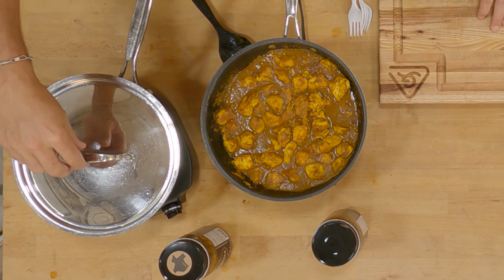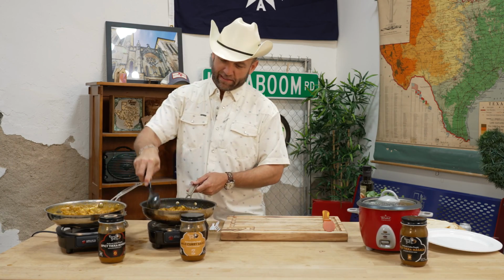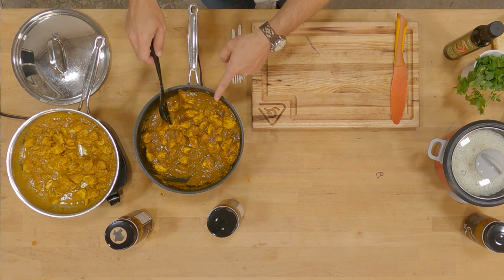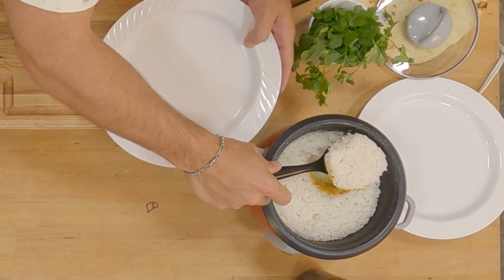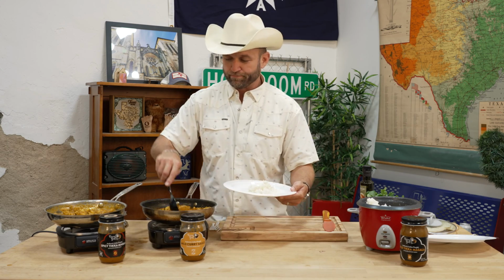All right, the moment of truth. Oh, look at these. You can tell right away the different colors of them. We got the spicy tikka masala over here, and then we have the curry sauce over here. While I was waiting, I made up a little bit of rice. So this is basmati rice. If you know anything about Indian food, you know you use sort of a long grain white rice. Basmati rice is legit.